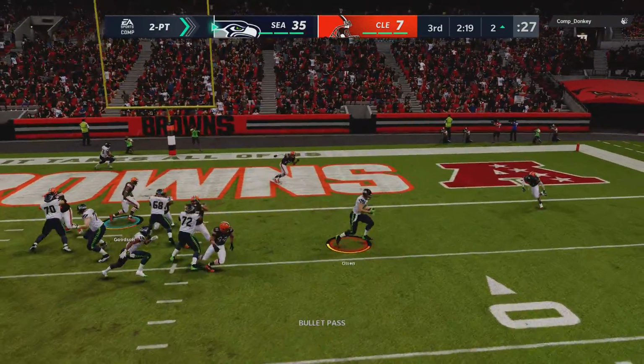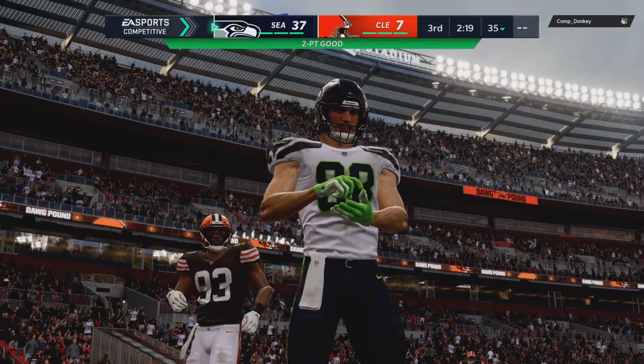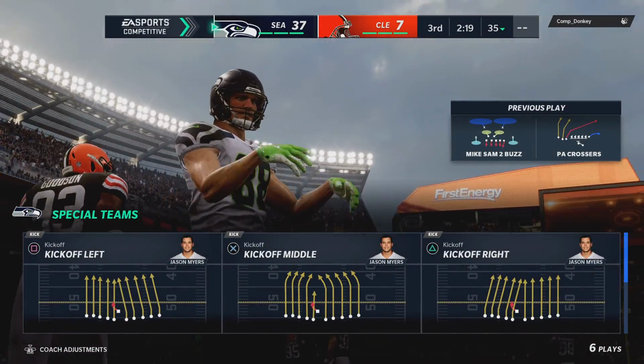They go play action now. Wilson, his pass caught at the 4, and he'll get into the end zone as the 2-point conversion is successful.